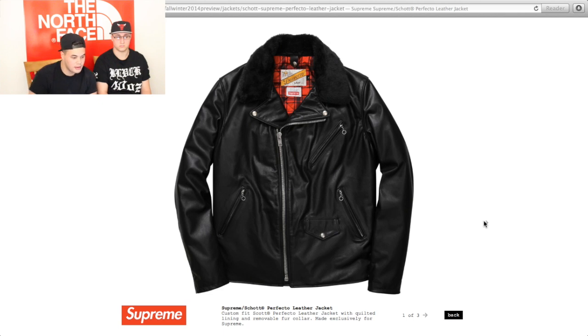Perfecto leather jacket. It's such a beautiful leather jacket. You can see that it's genuine leather and you can just see the detailing with the zipper across the breast and then the zipper pockets on each side of you. And then you've got an extra detailed pocket on what looks like the left side there. And then it has that red flannel interior. I think that's such a beautiful look on leather jackets when they have that red flannel interior.